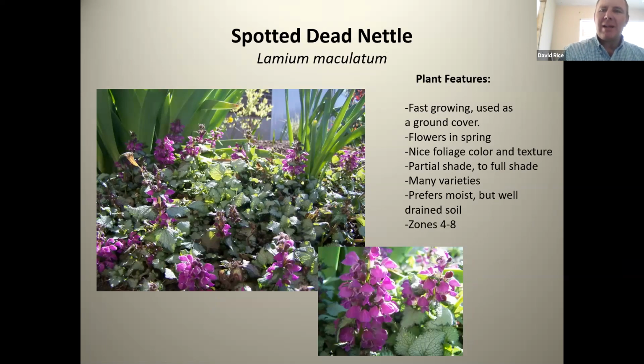another shade plant, spotted dead nettle, also referred to as lamium. You probably know it as lamium. Sometimes the common name and the botanical name are the same. This is fast growing, used as a ground cover. It's fairly low to the ground. It flowers pretty in the spring. You can get variegated varieties, you know, where the leaf is multicolored. Usually they're very light. They don't do well in the hot spots.